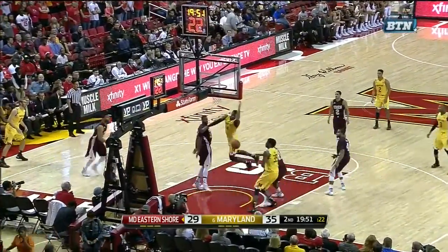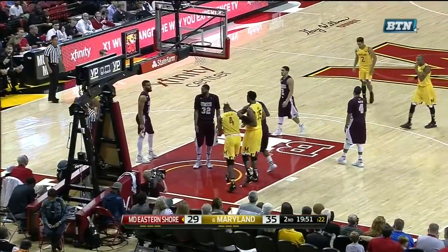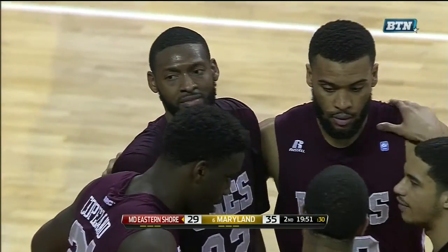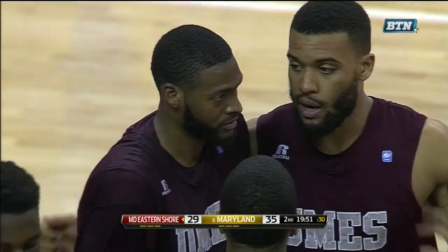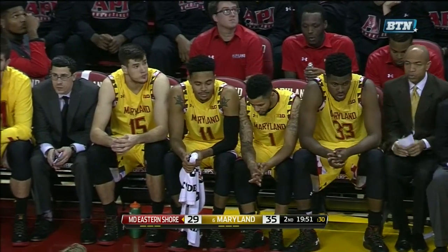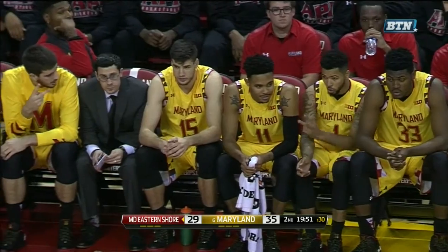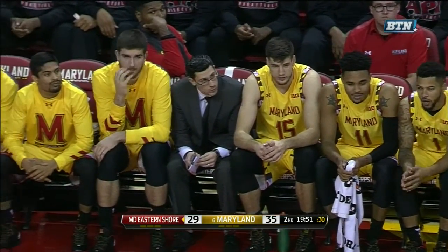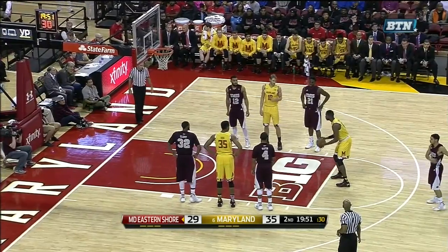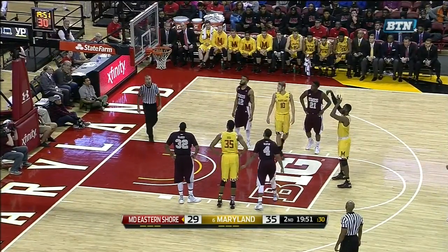Second half from Xfinity Center. Carter spinning through the lane, and he was fouled in the process. And it's a good thing that the Terps had those 18 points off the bench, because the trio of Carter, Suleiman, and Lehman, who normally score 35 points a game, today are so far 1 for 8 and only 6 points among them. Carter didn't have a field goal yet. He was 2 for 2 from the line in the first half.